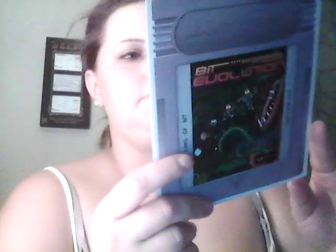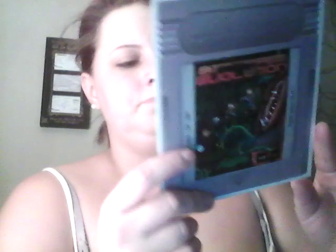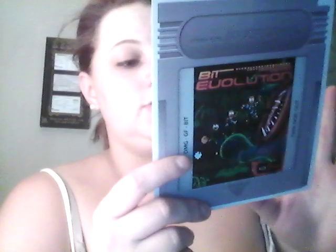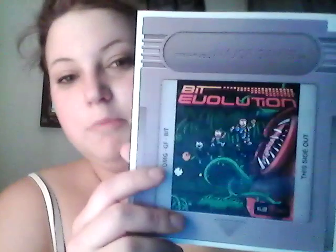We have, I guess, oh yes, a download to play a game. This is called Bit Evolution. And that's kind of cute. I might actually try to play this. It's GEEKFUEL Major Games. That's so cool. That's what it looks like on the back. Yeah, I think I'm really gonna try this. I like my video games.